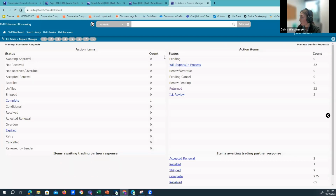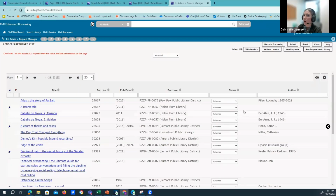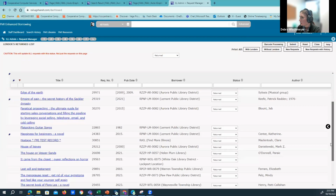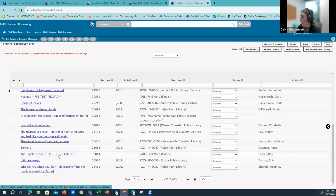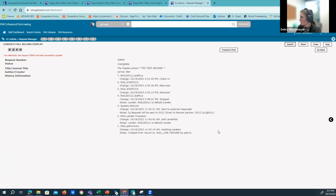On my lending side, I'm going to look at my returned requests. So I'm going to open up that list, and this is going to be a list of all of my items that are en route back to me. So I'm going to go through my list. I'm going to find the title I have in hand. In this example, the Topeka School. I'm going to change the status from returned to check-in, and I'm going to click submit. So again, here, SHAREit's just pushing information back out to Polaris.